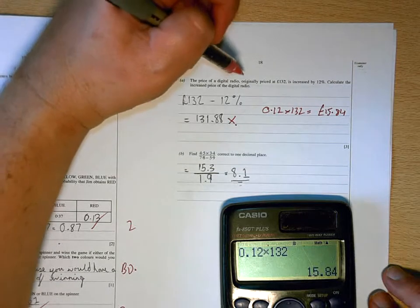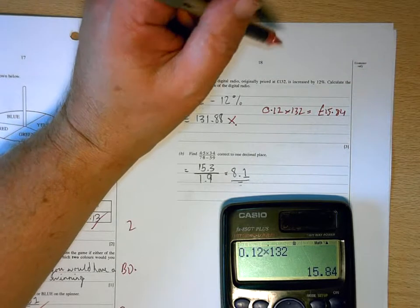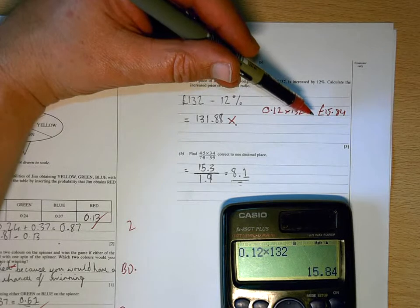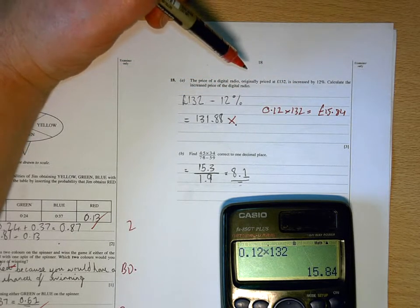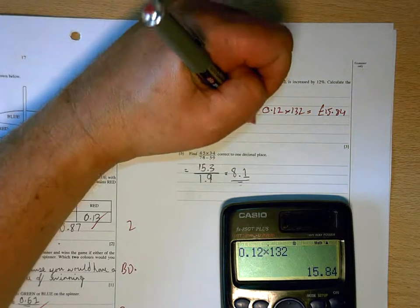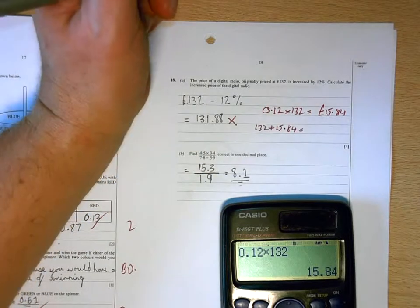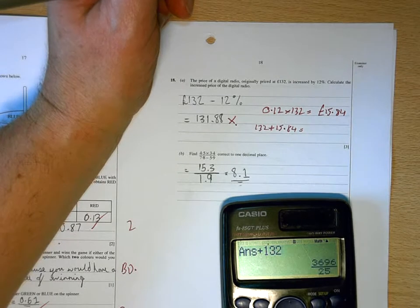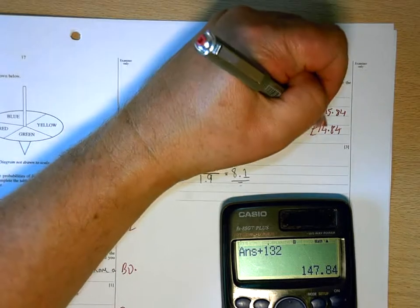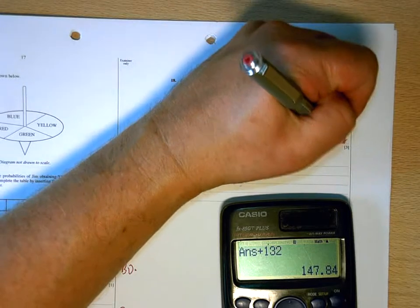So this digital radio is going up in price by that much. So now you just got to check the question to see, do they want to know how much it's increasing by, in which case that's your answer, or how much is it going to cost after, which is what this question is saying. Calculate the increased price. So it was 132, it's going up by £15.84, so it's now going to cost £147.84.